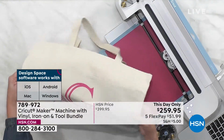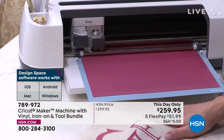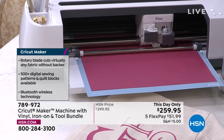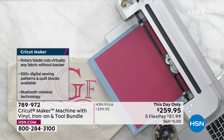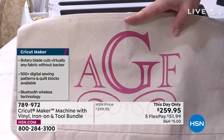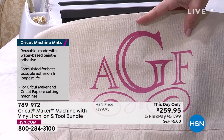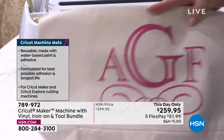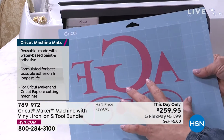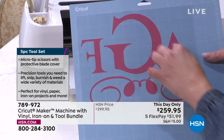And what I've done is that inside Design Space, there are hundreds and hundreds of fonts. And what's so incredible about those hundreds of fonts is that you can choose just about any of those. Let me just show you this up close. This is what's happening. This is a Soiree lettering font, and we're cutting it in a mirror image. And what that means is that you actually cut it in reverse so that the material is cut perfectly, and then you weed this away.